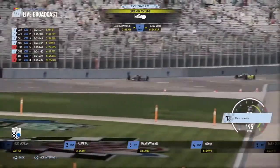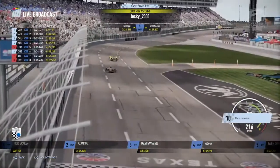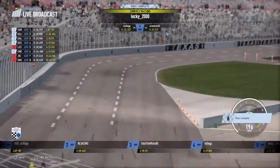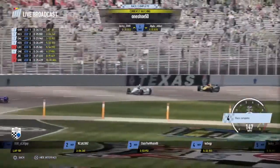KE5 with a terrific debut. He's several laps down, but he's going to come home in 4th place. And Lecky coming up from the 9th starting spot. We'll see if his penalties affect him, but he crosses the line.